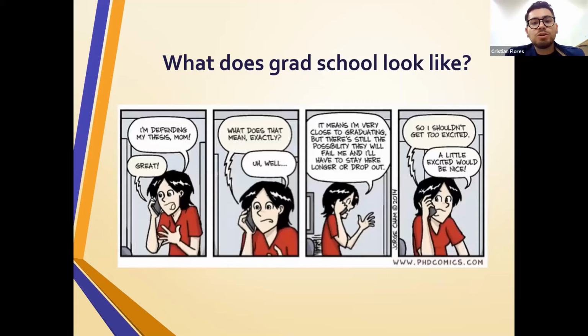So, what does grad school look like? I have this comic strip here, where this individual is telling their parent, "I'm defending my thesis, Mom." "What does that mean exactly?" "Well, it means I'm close to graduating. There's still a possibility they will fail me and I'll have to stay longer or drop out." And the parent says, "So I shouldn't get too excited?" "A little excited would be nice." And this is kind of the display.